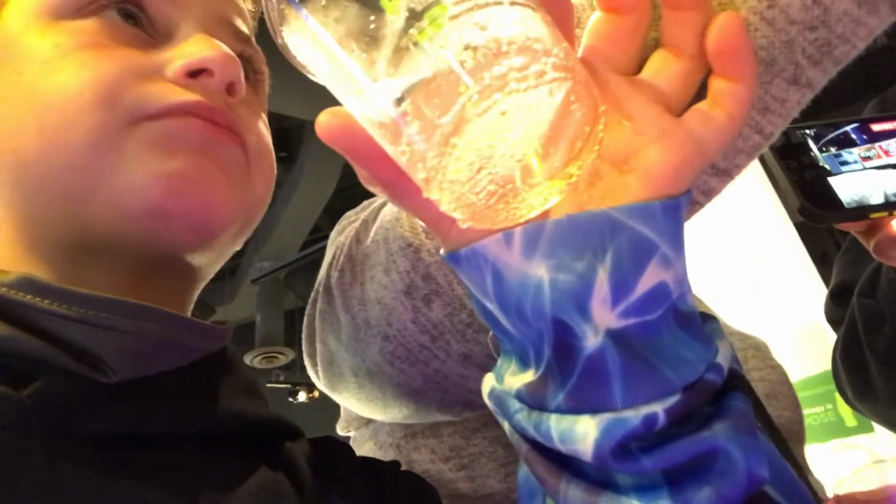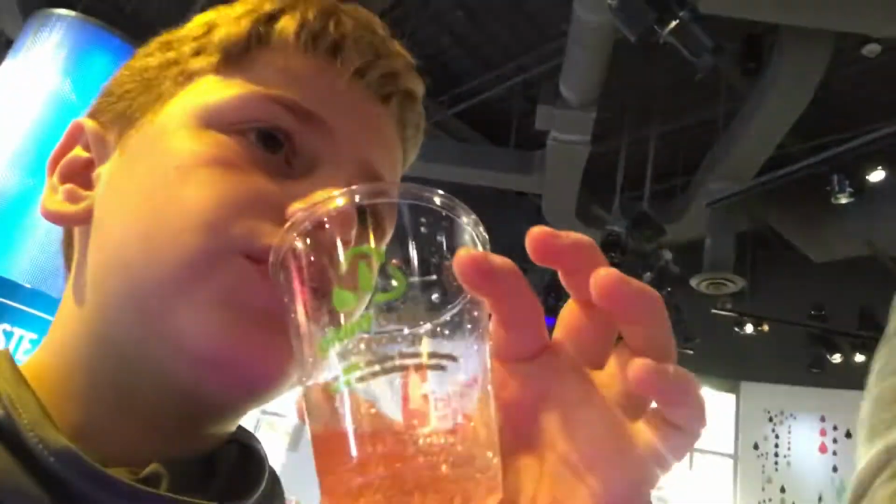Oh, I don't like ginger. Good. This is Zimbabwe. This one looks like it's gonna be good. It's not that bad. Strawberry. Stoney's not that bad. Yeah, but I couldn't drink a glass of it. I can't drink any of these. They're not as bad, but they're all disgusting.